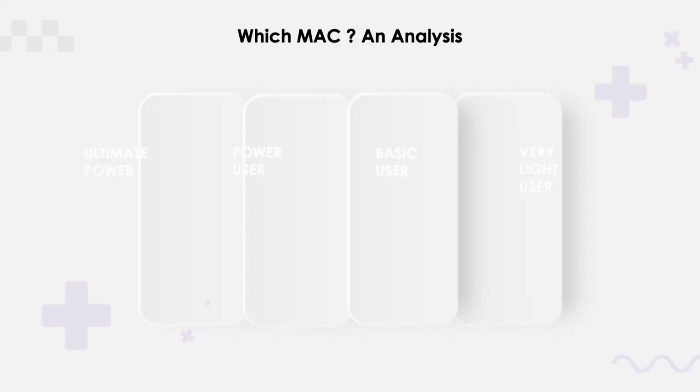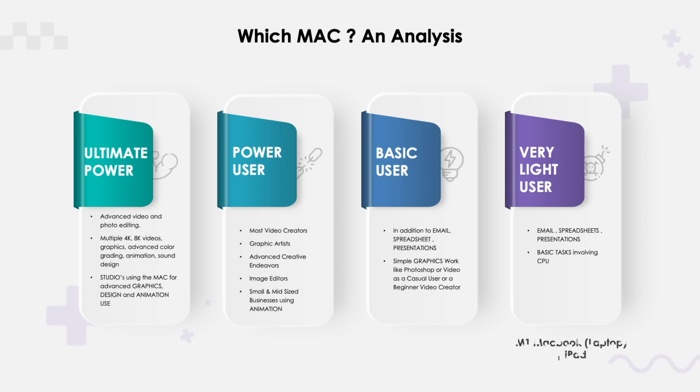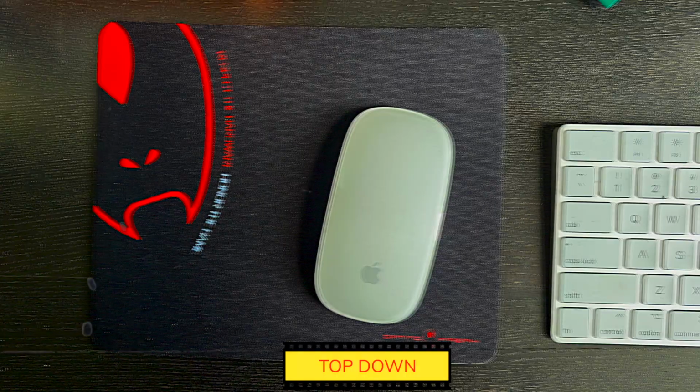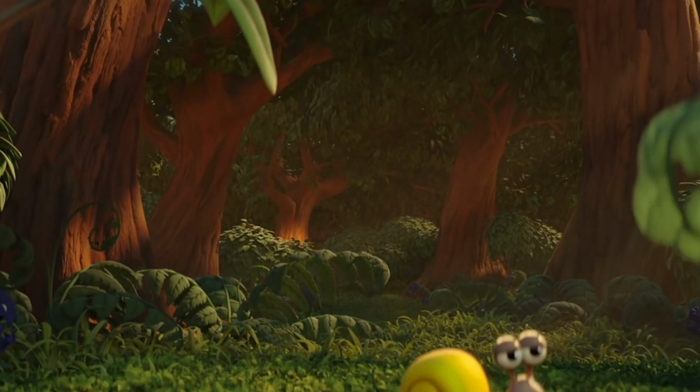So we did a fair bit of research on this, and these were our findings. I shoot in 10-bit 422 with multiple layers of graphics and color corrections. I fell into a category between the ultimate power user and a power user, and I use 3 different 4K cameras in different situations. Additionally, I've started to learn Blender and Apple Motion for motion graphics and animation.